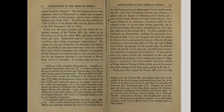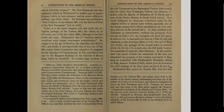It is so much disfigured by numerous corrections made by the original scribes or several later writers, especially one in the 4th century, whose emendations are very valuable, and one of the 7th. It often confirms Codex Vaticanus in characteristic readings, and it has all this information here. And it has contributed very much towards the settlement of the text and stimulated the progress of the revision movement in England, in connection with Tischendorf's Tauchnitz edition of the King James Version, 1869, which gives in footnotes the chief readings of the 3 great uncials. Is that symbol again? And B and A. Must be the codices.